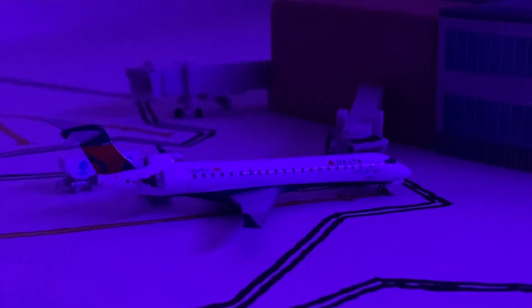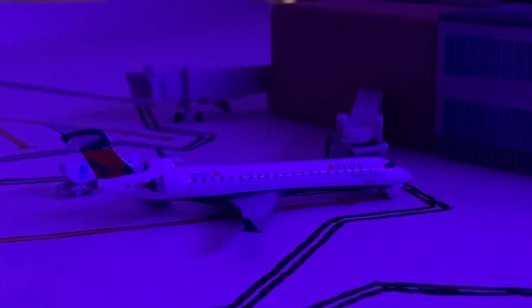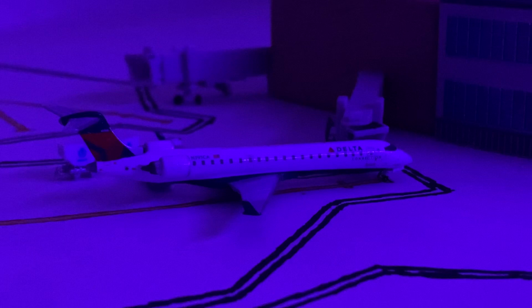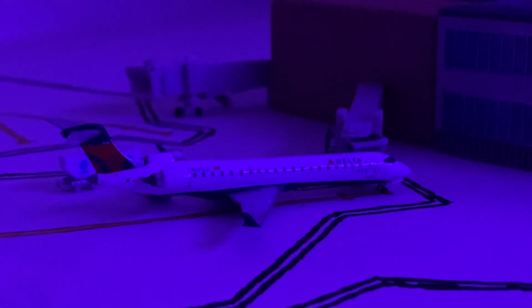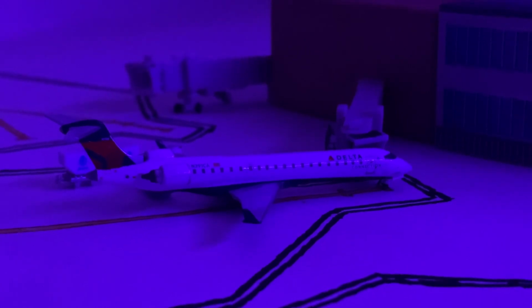So now we have CRJ-700s and 900s here for Delta Connection on Endeavor Air with the Detroit service, so expect to see that in the future. But man, it's crazy that the staples here at Kalamazoo for so long are gone, basically. It's just crazy to think about.